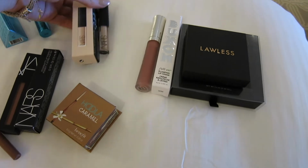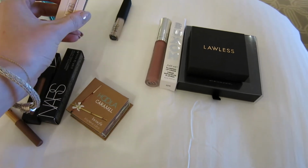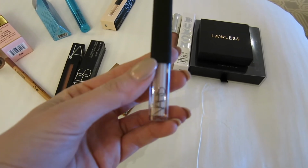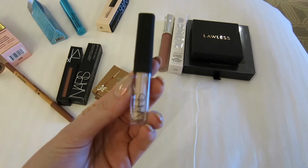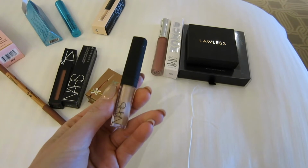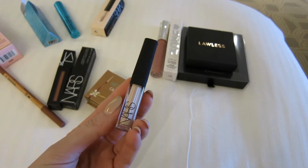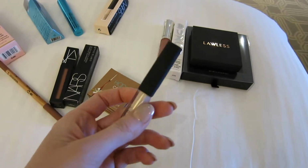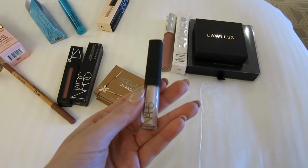And then I haven't used this yet, but this is the NARS Mini Radiant Creamy Concealer. This is in the shade Vanilla. Sephora has 3 shades that they sell in Mini. This is the lightest one. So I decided to pick this up. I had the Radiant Creamy Concealer years ago and just didn't really love it. I found it really drying, but I think I had too light of a color, so that probably contributed. So hopefully this shade works.